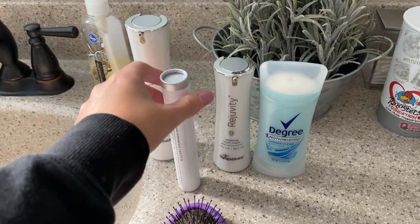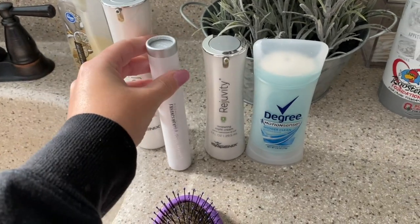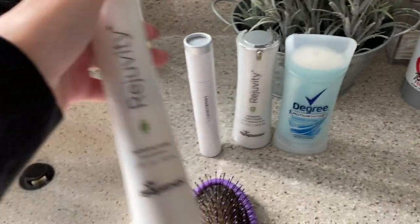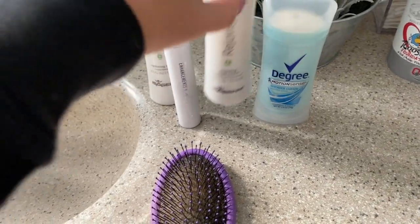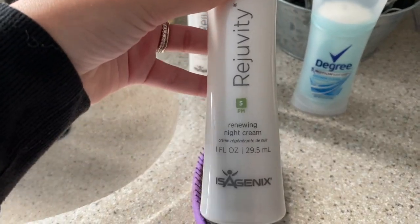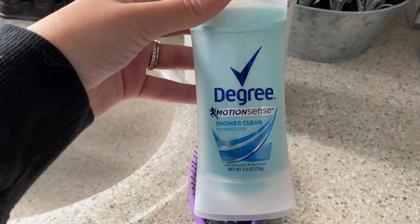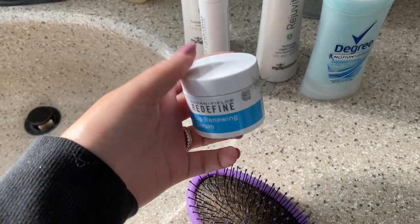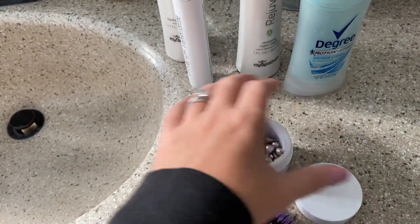I absolutely love having a skincare routine. Lash Boost is one of my go-tos. It's by Rodan and Fields. I also have Isagenix Hydrating Toner and their Night Renewing Cream. I love it so much. I can't go a day without it, so I use it every morning. And then, of course, deodorant. And then this lip cream is seriously my favorite for wintertime because I always have dry, chapped lips.